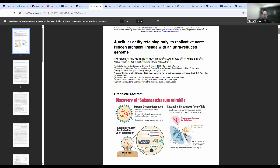Last week, we talked about giant marine viruses, which sort of like are more cell-like than most other viruses. Now we have Archaea, these Archaea that are more virus-like than other cells. So very interesting exploration there. All right, let's turn our attention quick to some research tools.